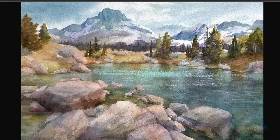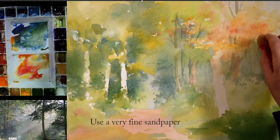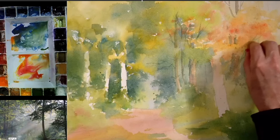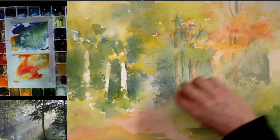Finish painting once again. Oh, for sun rays or sunbeams in a forest, I have a demo with that too. Let me see. Great dry brushing effect, isn't it? No, you know what? I'm using a sponge there. That's not sandpaper. That's a sponge.